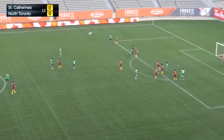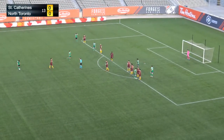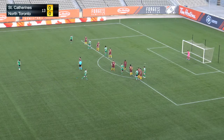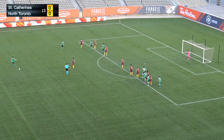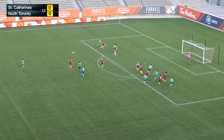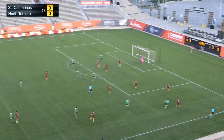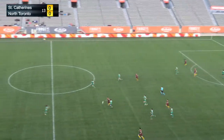I wonder if St. Catharines will add someone to the wall. Everyone's ready. The free kick will be taken. Cross into the box. Handled nicely, headed out of trouble. And that's number 11, Kelly.